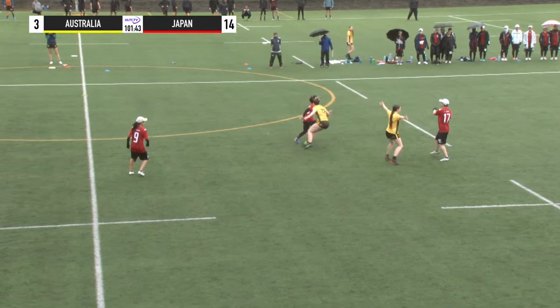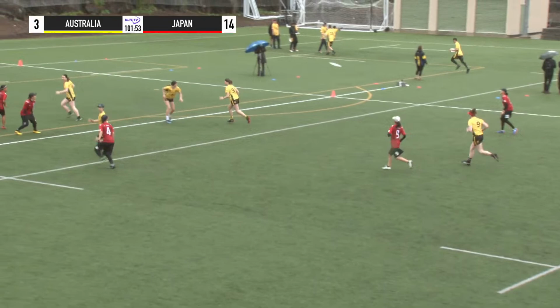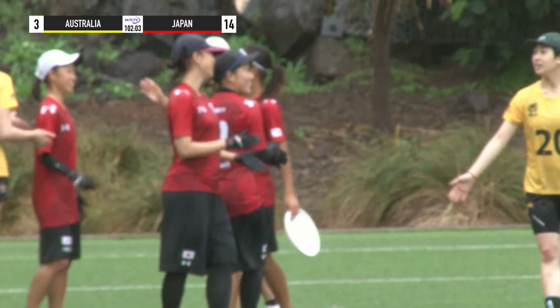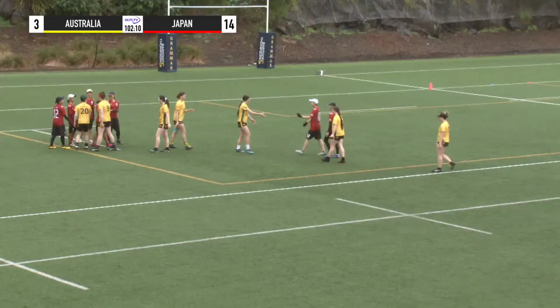Hirase and Shimizu working together. Hirase on the up line. Shimizu with one of her own puts a big crossfield shot up. There it is. Nira for the score. Nante subarashii shori deshou. 15-3 to Japan, the first game of our tri-series.